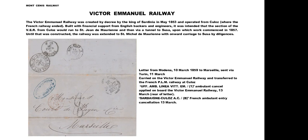And in this case, the cachets and the cancellations indicate how letters were carried. The ambulance top left was applied on board the Victor Emmanuel Railway, and there's a French ambulance entry mark for Toulouse, indicating it had come from Sardinia.